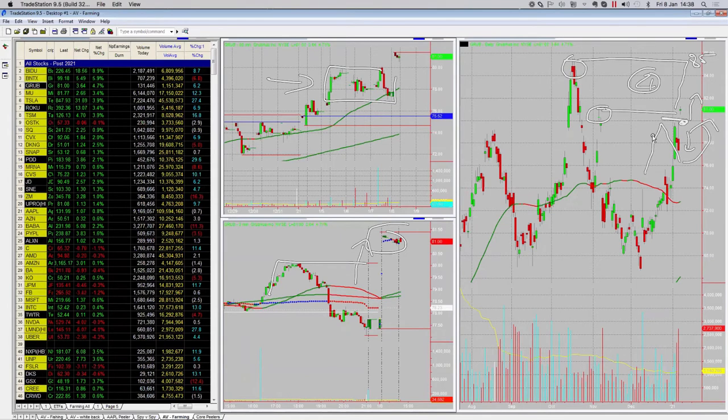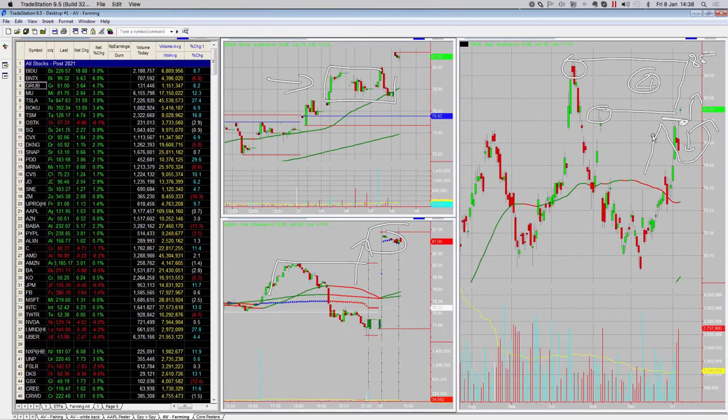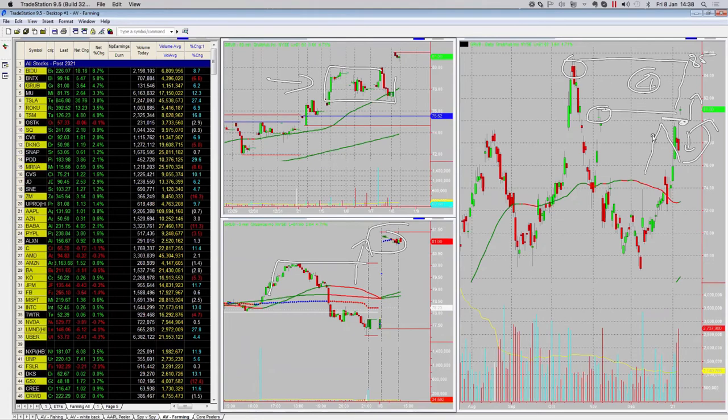Give me a little love in the chat box. Does everyone get this? Why this stock versus another stock? Why this one versus that? Awesome. Thanks very much, Glenn. I appreciate your feedback.